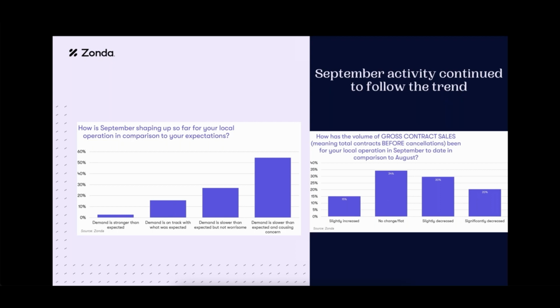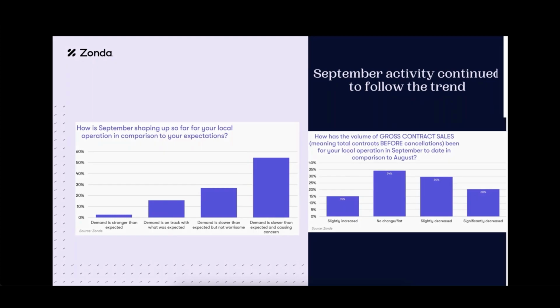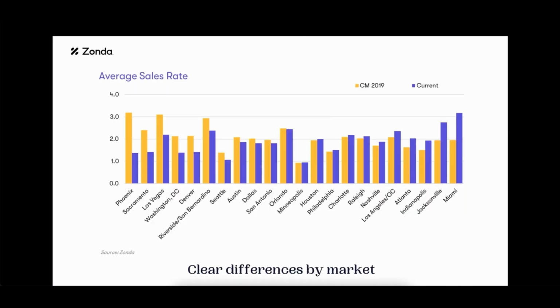Now, like I showed on the last slide, we talked about what we were seeing with overall sales from August, from new and existing. As you look at September, we have 15% of builders that said their sales had actually increased month over month. 34% said their sales were flat. And then we had about 50% that said sales activity had slowed even more from those August levels into September. But this is where we start to talk about the differences by market and by price tier, and it becomes a very unique story.